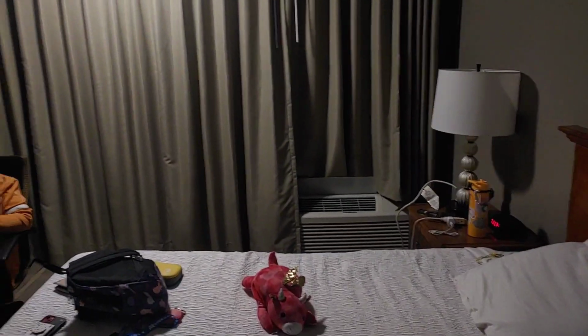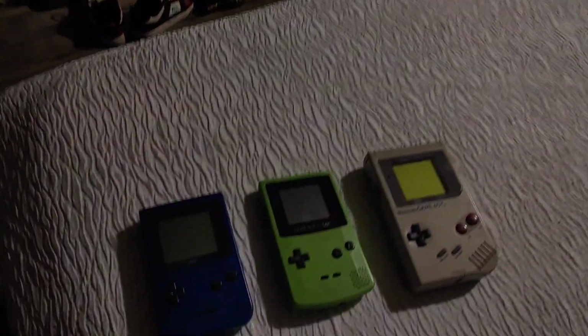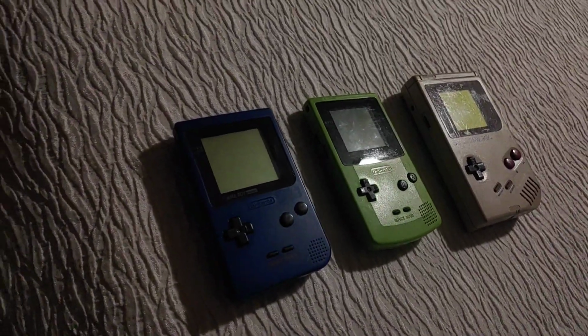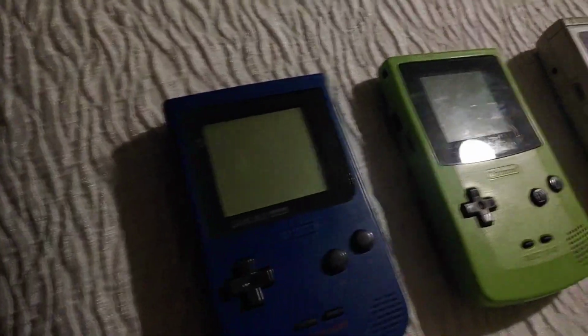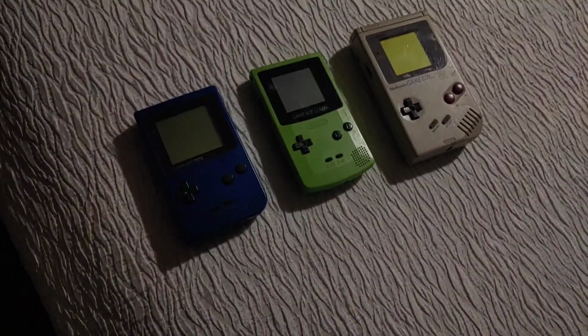So we are now back at the room. That's my beautiful wife. These are the gamer scores for the day. Even though technically the vendor hall wasn't open, don't ask, but I got these. Pretty cool. We'll see what tomorrow holds.